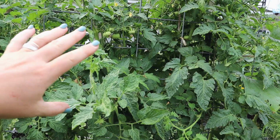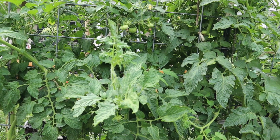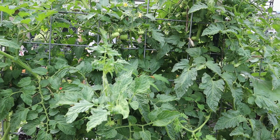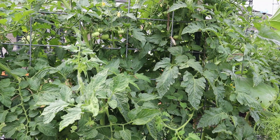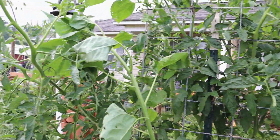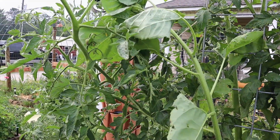These tomato plants right in here are Dr. Weis tomatoes, which are a very large yellow, just very mild tasting tomato. They have great flavor, and that comes from someone who actually doesn't like tomatoes, believe it or not. I don't like raw tomatoes, let me just clarify. This one over here is my lone Paul Robeson tomato plant.